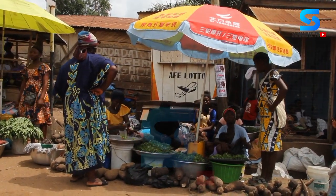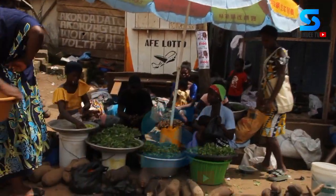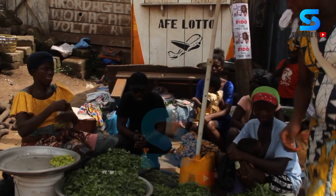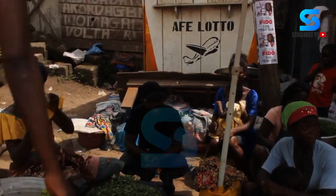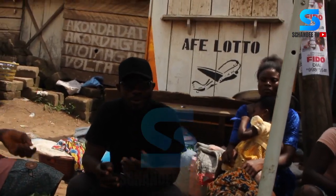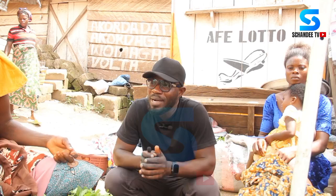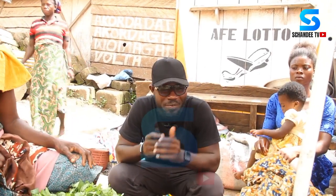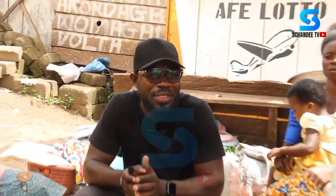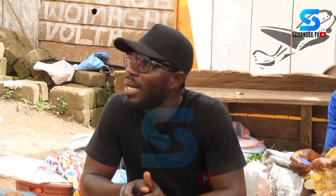All right, so folks, we are with the green bean seller. Usually, I know a lot of people know about these leaves we see here. You know about this green bean here. So they brought this to the market to sell. And in today's market, every foodstuff you can think of is right here in the whole market. So we are here to have a convo with the seller here.